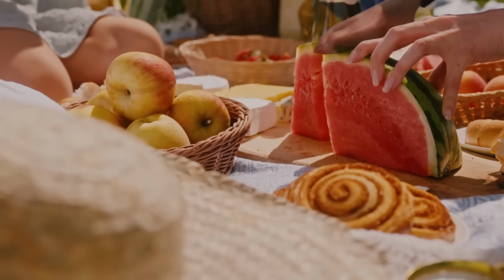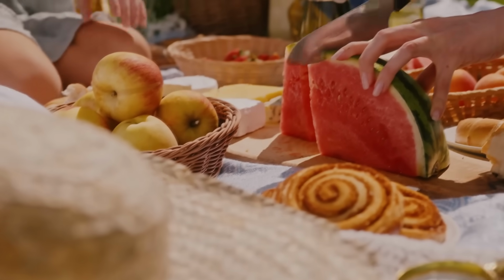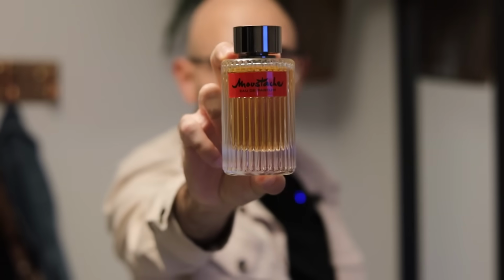In the versatile category, you want a fragrance that's ultimately fresh with a hint of sweetness, being overall balanced and long-lasting, and being memorable. That's the vibe we're going for in this video. So we're not going to have any blue fragrances. The first fragrance I'm going to suggest that is affordable and very high quality is Rocha's Moustache EDP.